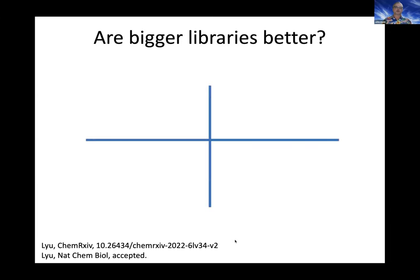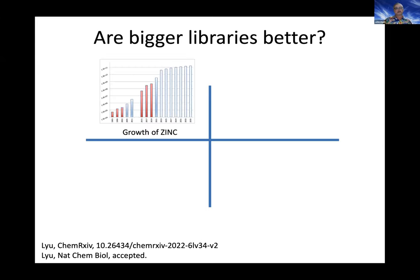I am going to talk about virtual library screening. There's growing evidence that expanding screening libraries leads to the discovery of new ligands for new biology. The argument goes, you can only find what's in your library. And so as a result, we've been growing ZINC and the ZINC database representing the compounds you can buy ready-made. Of course, chemists can make anything for you, but what can you buy cheaply?